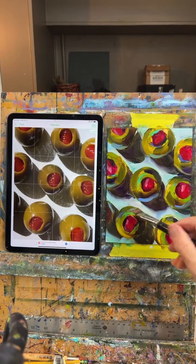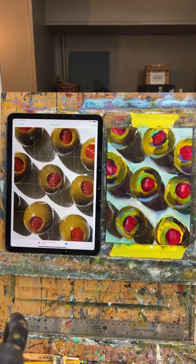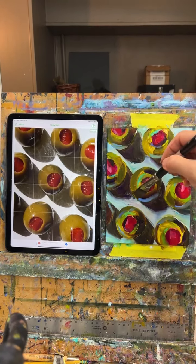I don't know why it's so hard. It's only a painting. Who cares? I can work back into anything that doesn't work. But it is coming together. Okay, this got a little too loud right here.